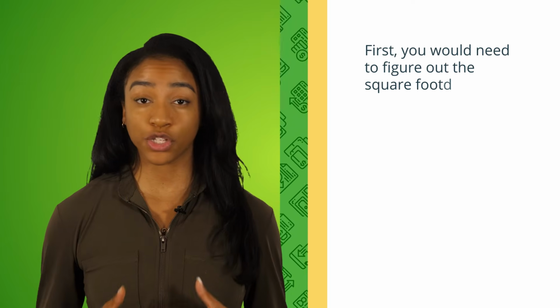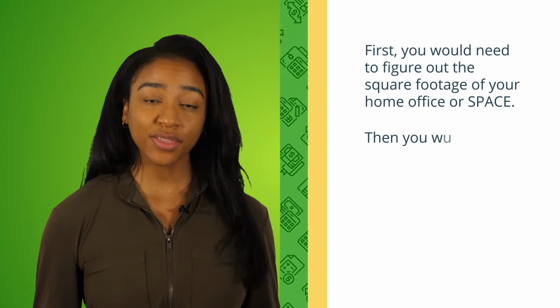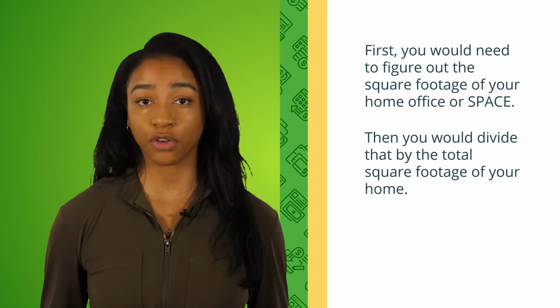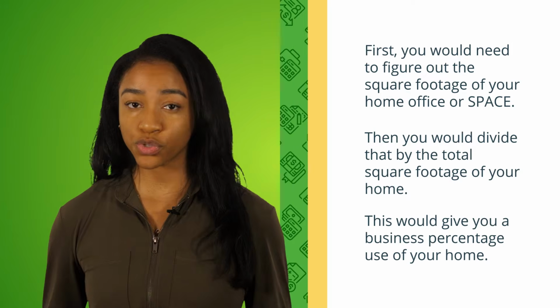So here's how it works. First, you would need to figure out the square footage of your home office or space. Then you would divide that by the total square footage of your entire home. This would give you the business percentage use of your home. You can then write off that business percentage of your rent, mortgage interest, utilities, insurance, real estate taxes, repairs, maintenance. The list goes on and on.